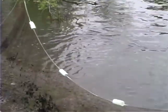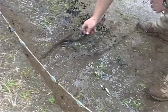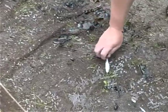And I don't think we got the same things. And that often happens. It's one thing I've noticed here, is we end up with the same things over again. So we didn't get as many. We got a couple snails this time, something a little bit different. But we didn't catch any of our crayfish. Oh, there's a good one, yeah.